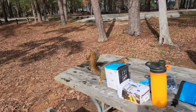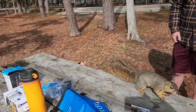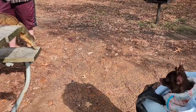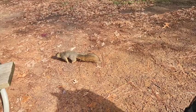Clearly, the squirrels around here must get fed frequently because they are not shy. This guy keeps standing on his back legs begging us to feed him. Hi, baby. I wish I had something for you. He's just like a few inches away from Hazel. Hazel's like, what the frick? That's a weird looking chihuahua. I wish I had something to give you, but I don't. Yeah, I don't have anything.